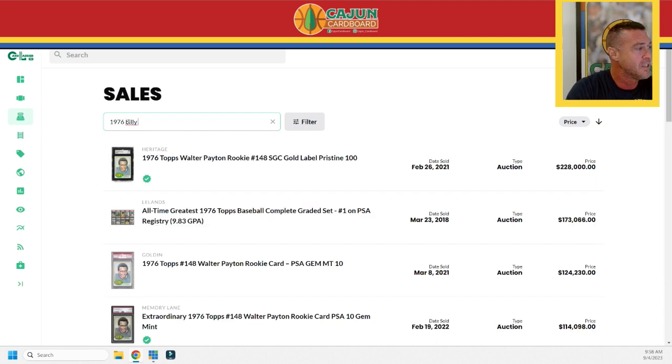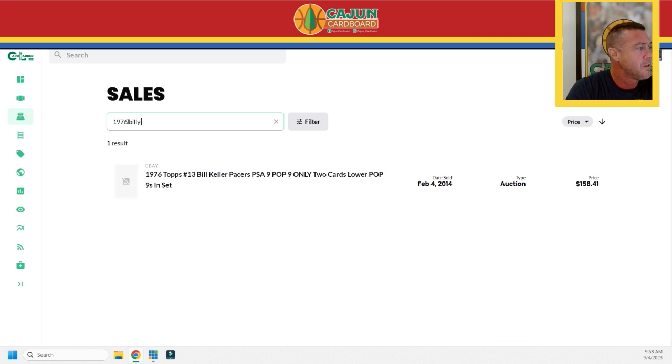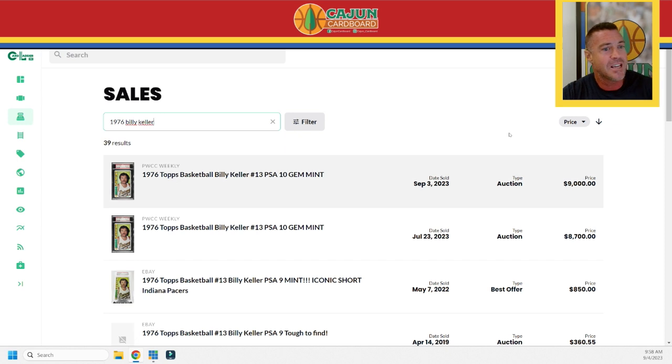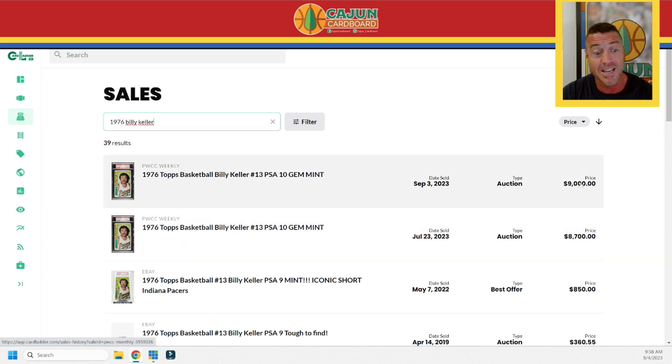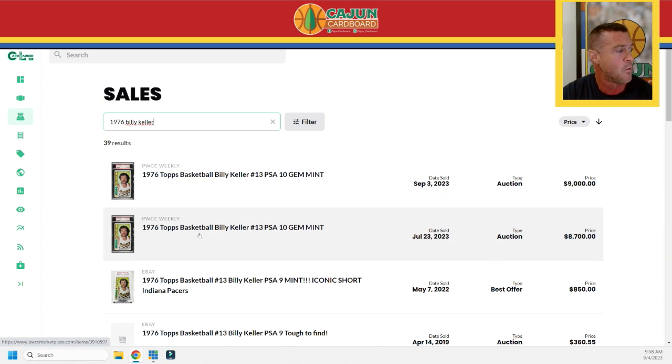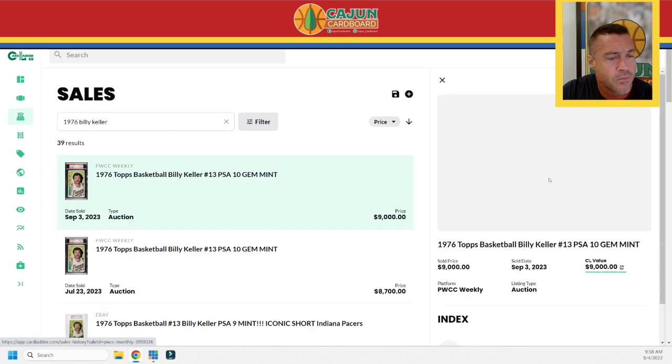Is it Billy or Bill Keller? I think it's Bill Keller. Oh, it's Billy. Sorry. There we go. The highest priced Billy Keller sales of all time. Well, it's this card a couple months ago, and then it's this card again last night for even more, $9,000. I wonder if it's the same card. Let's look at the cert. $392.